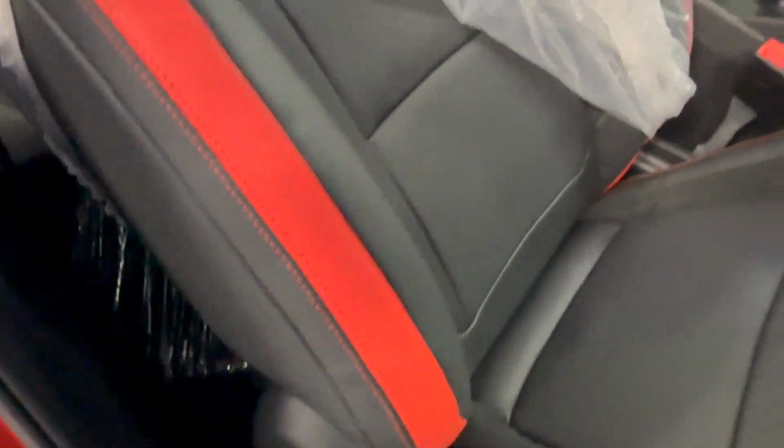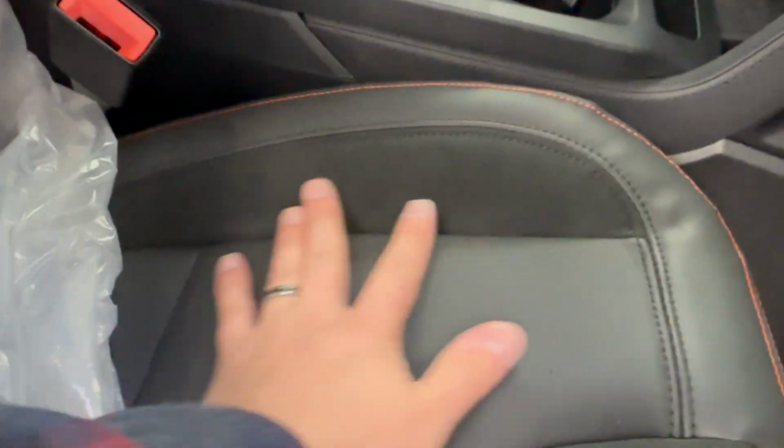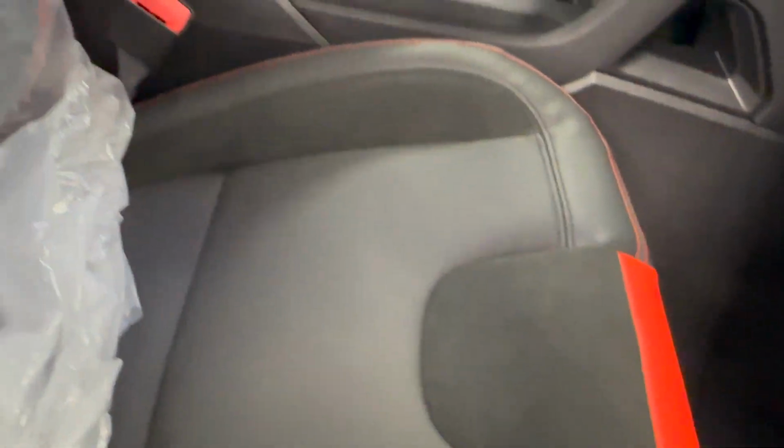An idea of what the seats look like here. They look nice. Leather wrapped with some maybe suede Alcantara feeling inserts.